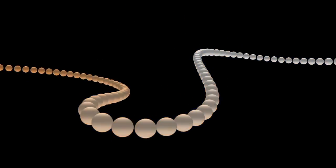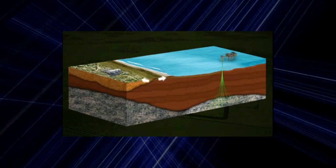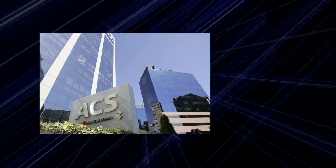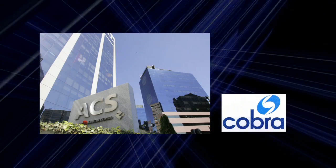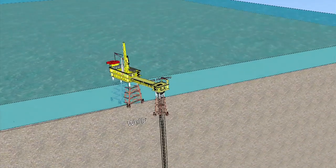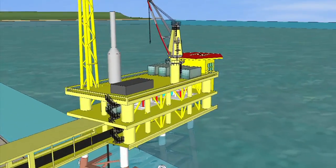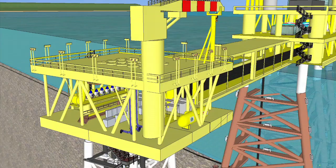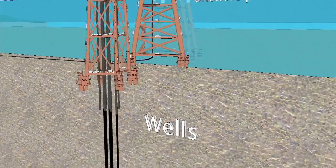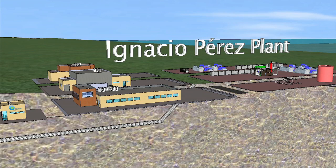Let's see a detailed description of how the Castor natural gas underground storage project is being constructed. The project, developed by the Spanish construction company Cobra of the ACS Group, focuses on 4 main areas. The offshore platforms, one for processing and another for wells. The injection and extraction wells, the interconnection gas pipeline, and the Ignacio Perez land operations plant.